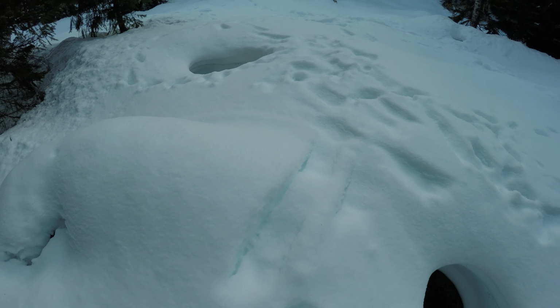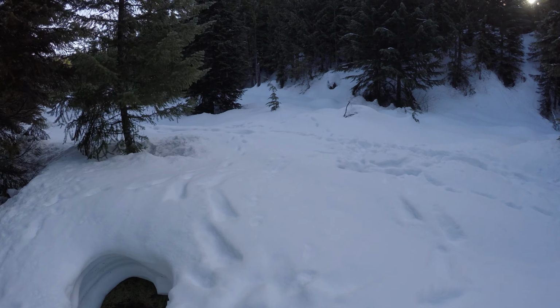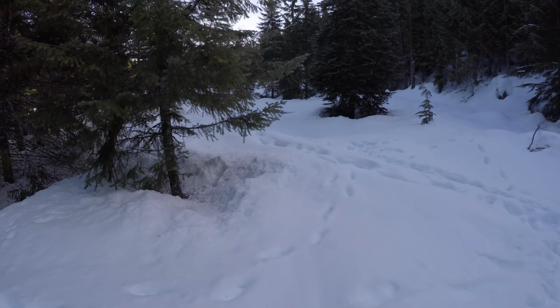I had no idea that there were so many of these holes like this. Usually I ignore holes too small for me to fit inside. I mean, what am I gonna do with a hole that small? Anyway.